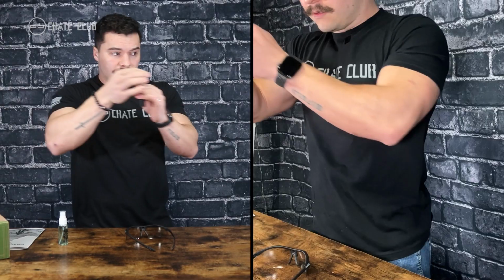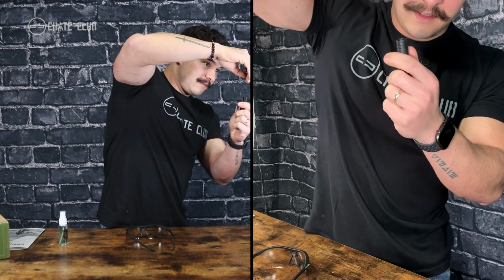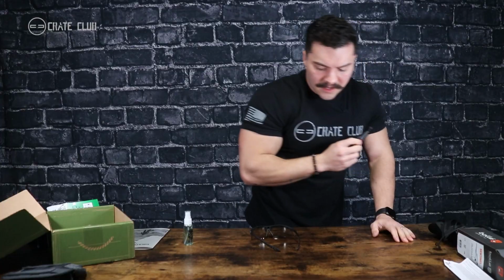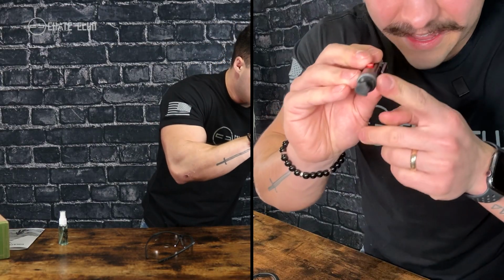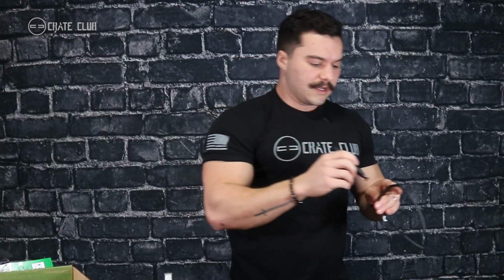So then you can take that same product and you can pop it off, flip it around, and now you've got your third tool, which is a sponge-like material. Again, if the other 2 tools are not appropriate, this is probably going to be your best bet. Also of note, this little dry erase tip is sort of a triangular shape. Use it wherever it makes sense. Take care of your glasses.